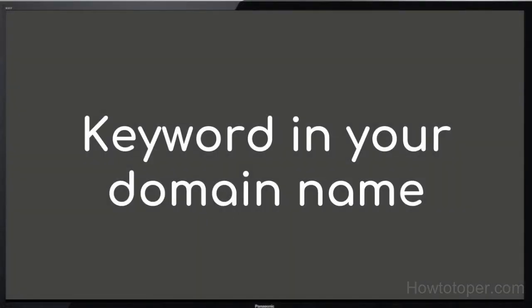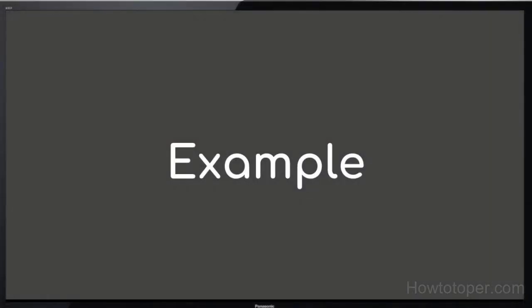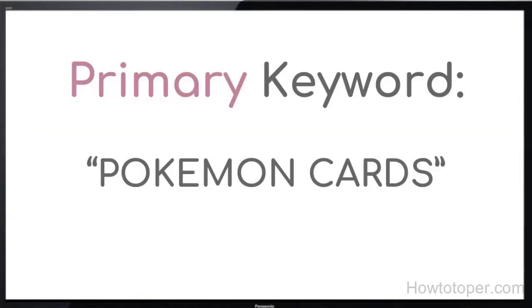As we've already studied about keywords, having a keyword in your domain name can be very helpful and will boost your ranking. For example, your website is about Pokemon cards. You want your website to show up first when someone searches for Pokemon cards. This is your primary keyword. So if you have a domain like PokemonCards.com, which is probably taken, but you can always do some variations and spend time to find one which is available.